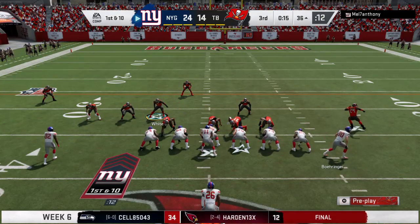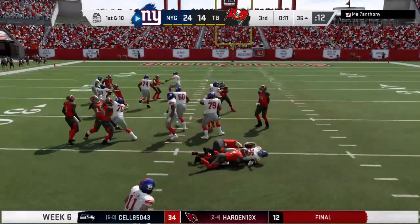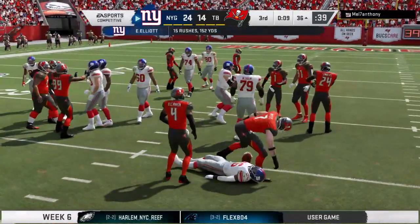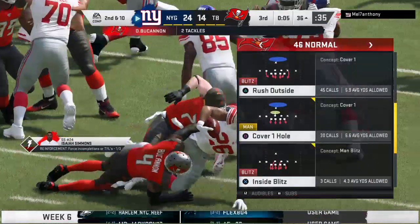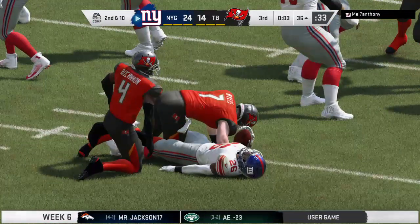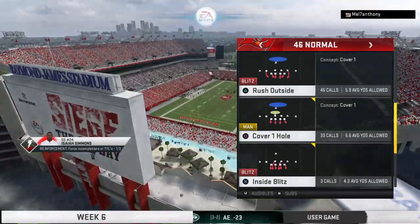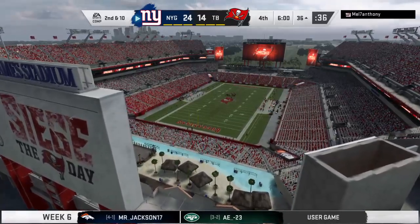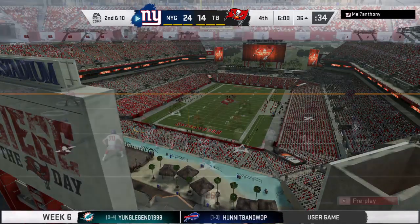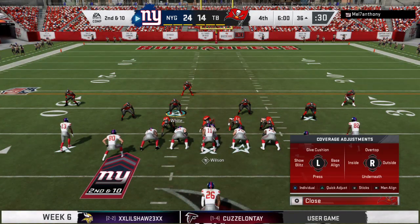They keep on the ground with Elliott. And for one of the few times here today, this run's not going to go anywhere. Call it no gain on the play, and it'll be second down. Back now in Tampa, it's the Giants with the football and also the lead as we get set to start quarter number 4. Officially nothing on that last run. They'll try again, 2nd and 10.